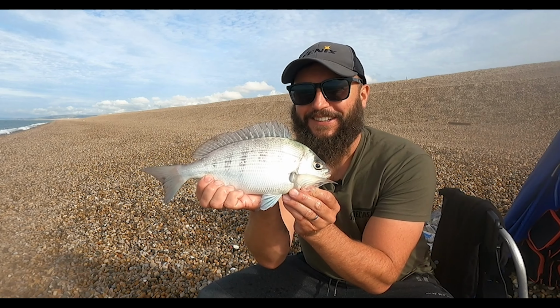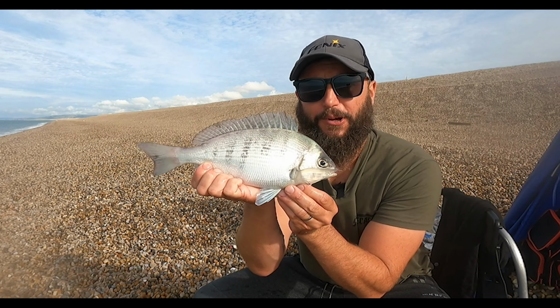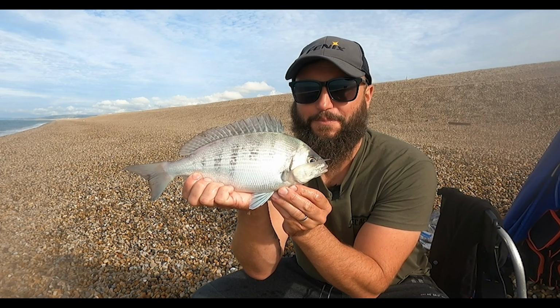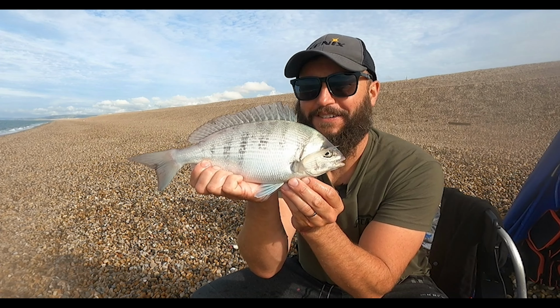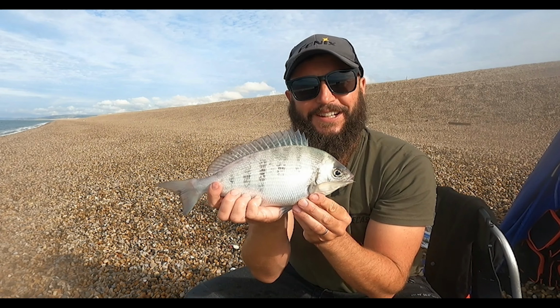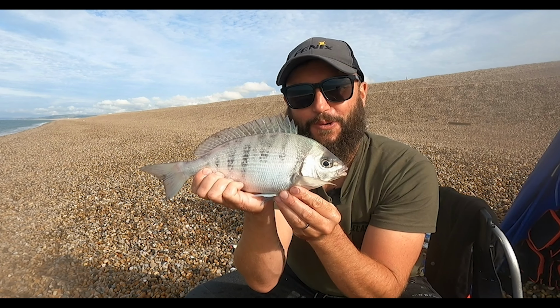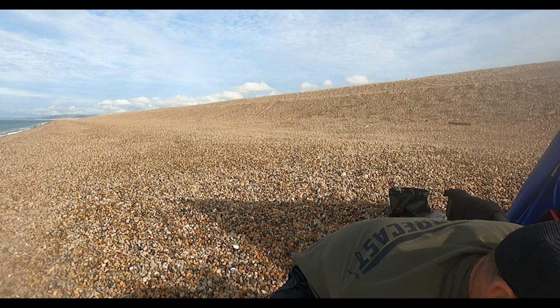And there you go. That's why you could never write off this beautiful beach. A codlin and a bream within 5 minutes after a hard morning. But there you go. There's a stunning black bream on the beautiful Chesil Beach. Don't ever give up, everyone. Just keep trying and you will be rewarded. What was I saying earlier? Oh, she got a spine right in the hands. Anyway, let's get this chap back.